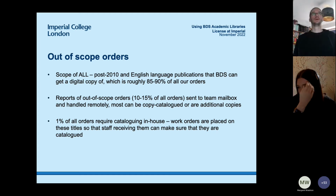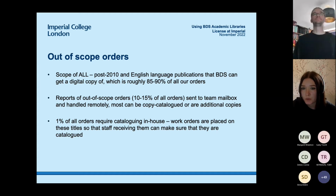So that checking and copy cataloguing we can do from home, but there's a small number of stuff that we just can't find records for, the weird and wonderful stuff. I would think that's only about 1% of all orders. So in those cases, we will put a work order on the book. This is an alert in Alma. So when the book is received, the person receiving the book will know that they need to pass it on to someone who can catalogue the book. If that happens at one of our campus libraries, the staff there will scan the covers and the title page, and then they'll send it to us so we can catalogue it remotely.